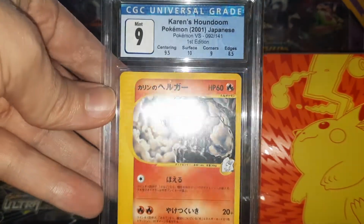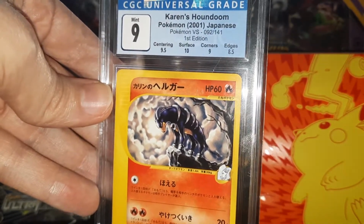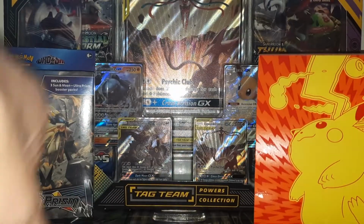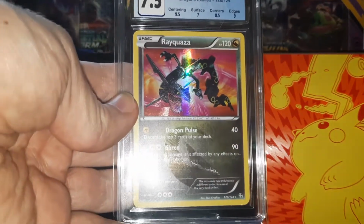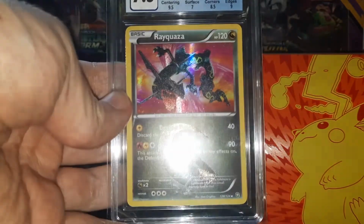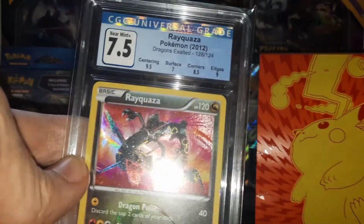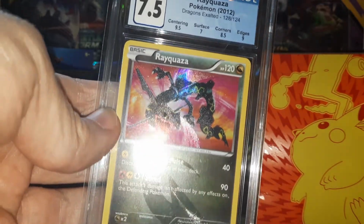This is a Hound Doom, obviously. Love the artwork on that one. I like the tree, that dead tree in the back right. But yeah, that's a very, very nice card. One of my favorites. This was a card that I got for a pretty good price, just because I was willing to let go of the imperfection it does have. So you'll see it got pretty good subgrades there: 9 on edges, an 8.5 on corners, a 7 on surface, and a 9.5 centering.